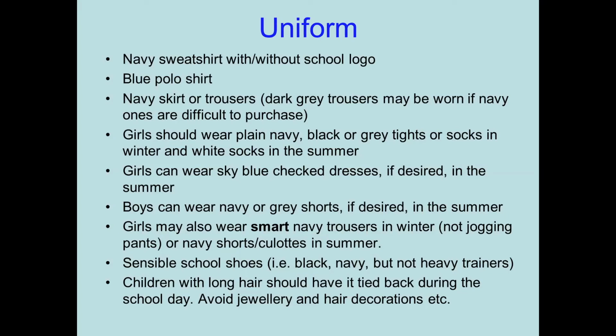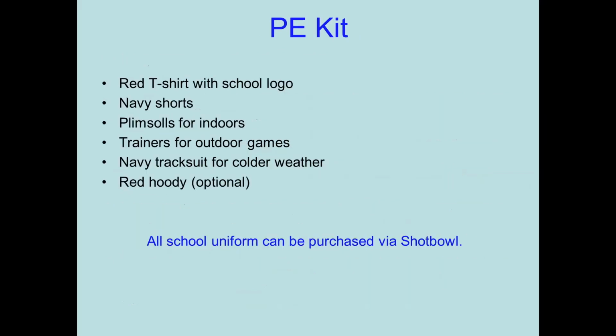Shop Bowl are doing a click and collect and an order online service. If you need any further information about that, just give the school a call and we can put you in touch with Shop Bowl. Same for PE kit. All of our orders go through there. You do not have to spend a fortune on logoed brands. We are happy for you to be sending your child in with the closest match from any other retailers to keep things cost effective.